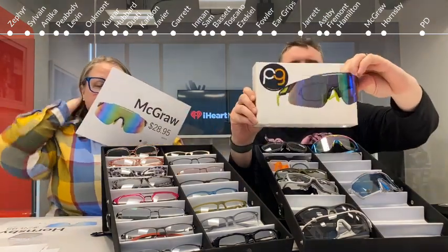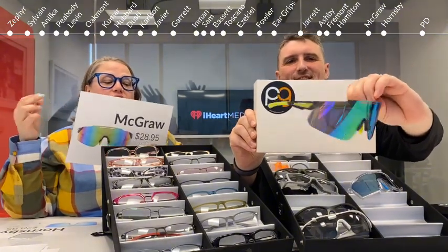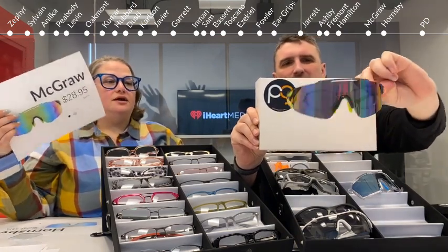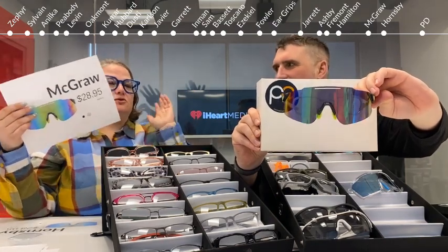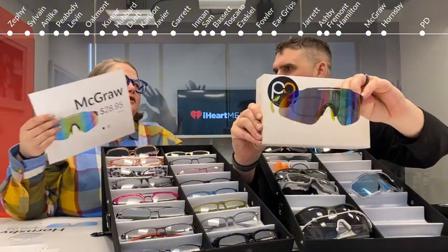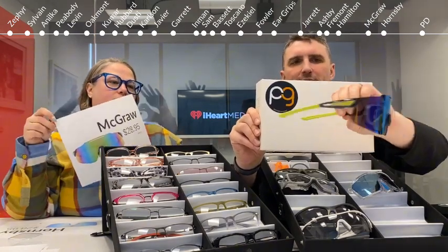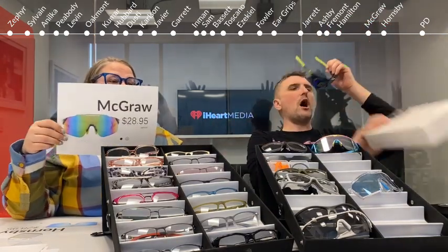$28.95. And that's the thing, if you go to your eye doctor or specialty stores, they're going to be, like, maybe add a zero to the end of this. You're going to be spending so much more money, and you're not going to have the opportunity to add your prescription. That just takes you to a whole new level. And then you've got to think, these might not be your everyday sunglasses. These might be a special pair maybe you wear to play baseball in or something like that. So would you rather spend well over $100 or $28.95, get the McGraws?